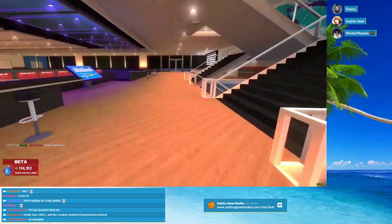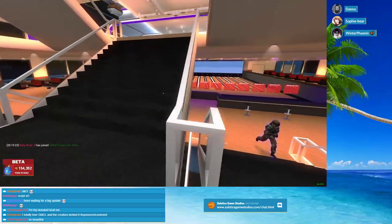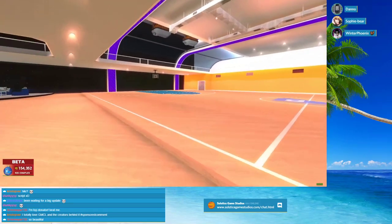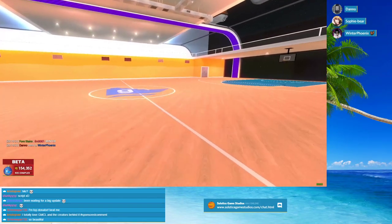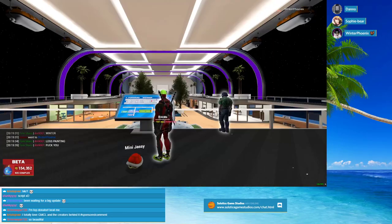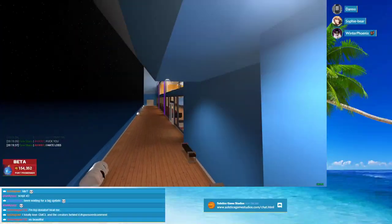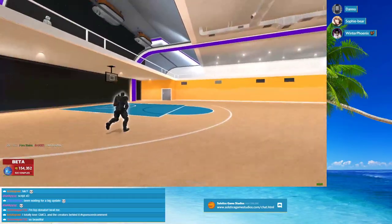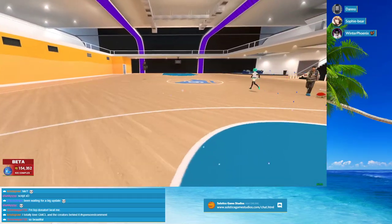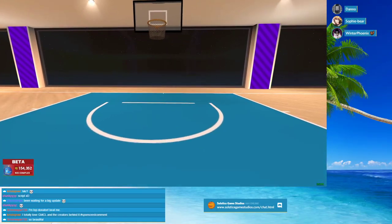And upstairs, remember where the bumper cars used to be? Well, it's not here anymore. We've replaced it with... I gotta reset. We have replaced it with a rec complex. So, we've got basketball hoops. We're gonna have basketballs you can actually use with these hoops, and they will do something. I won't tell you what they'll do yet, but they'll do something.